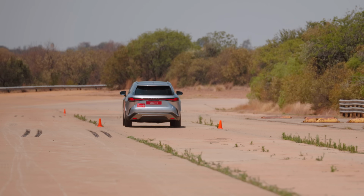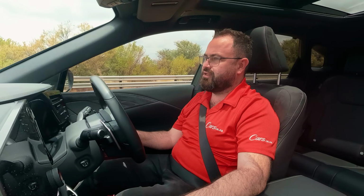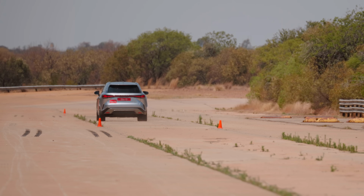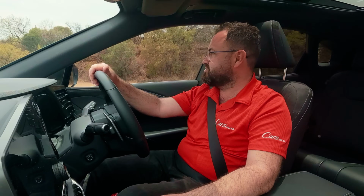That's good. All right, onto the ribbed concrete. 30 km an hour. Oh, that's very good. Yeah, handled that very well. Yep, if you're looking for the most comfortable car on terrible roads, it's the Lexus.